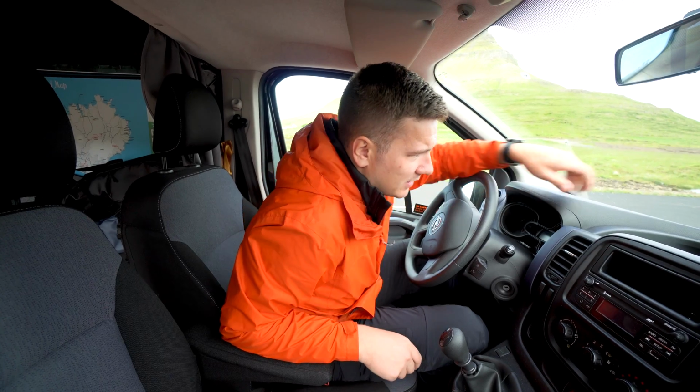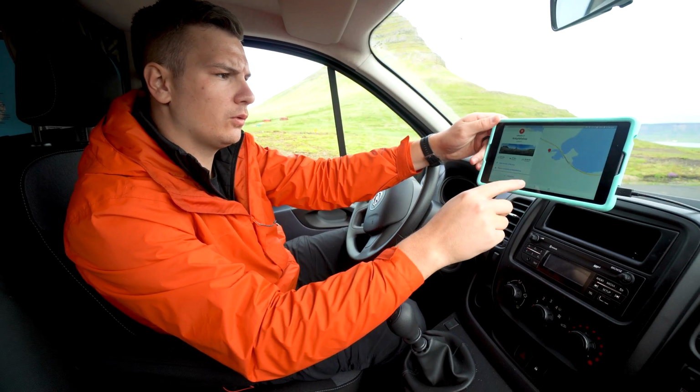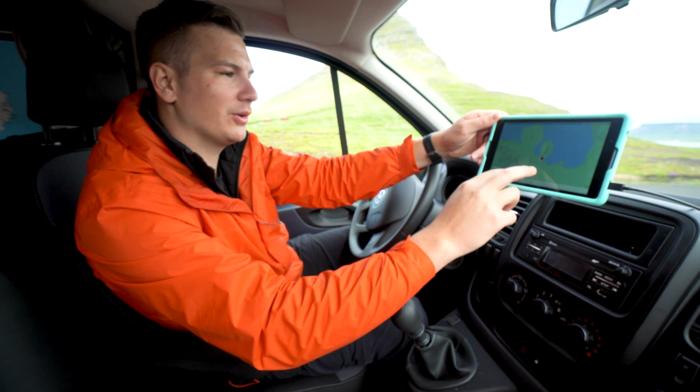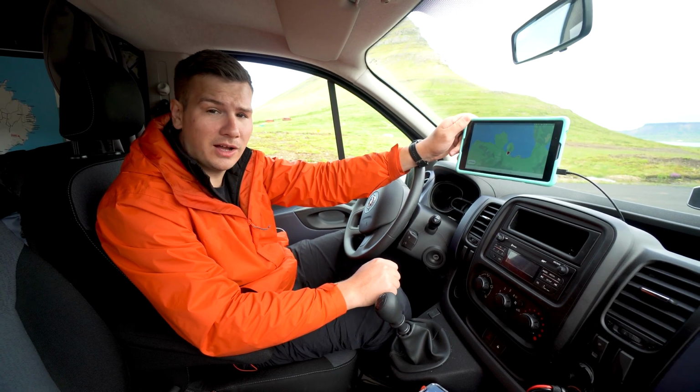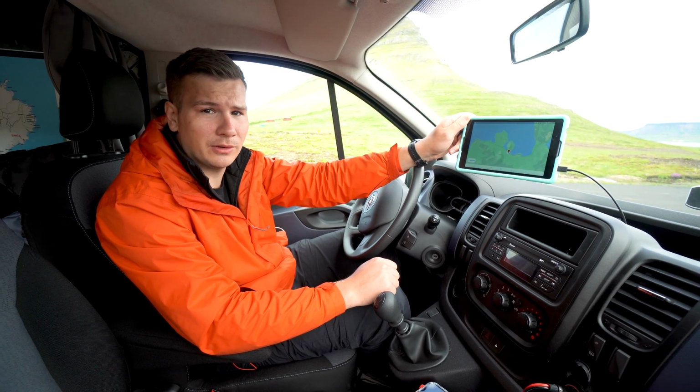the cozy campers because they all come equipped with one of these tablets, which have capability for maps, which is really nice when you're in Iceland because the roads here are quite crazy and the names are just as crazy. The van does come equipped with a hotspot, which is very important, especially when you're on the road and you need some Wi-Fi. You might run out of service.